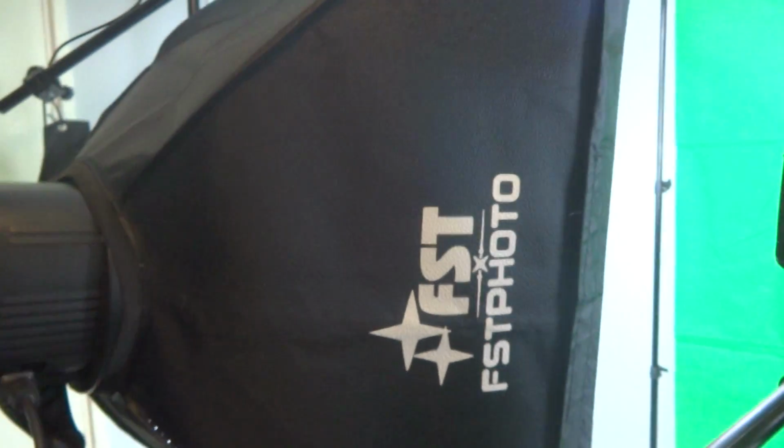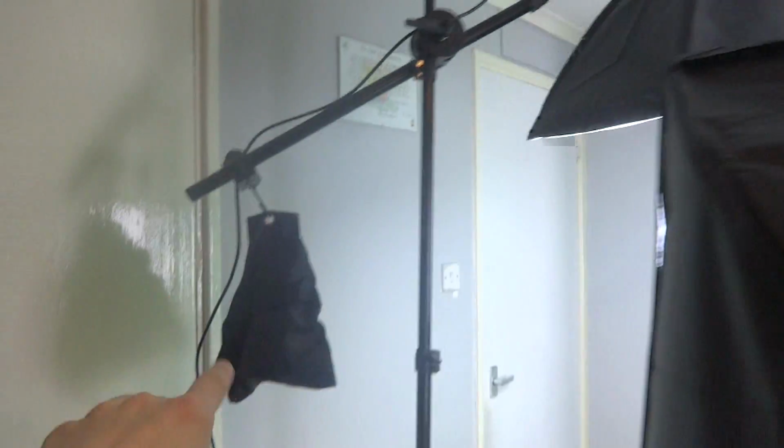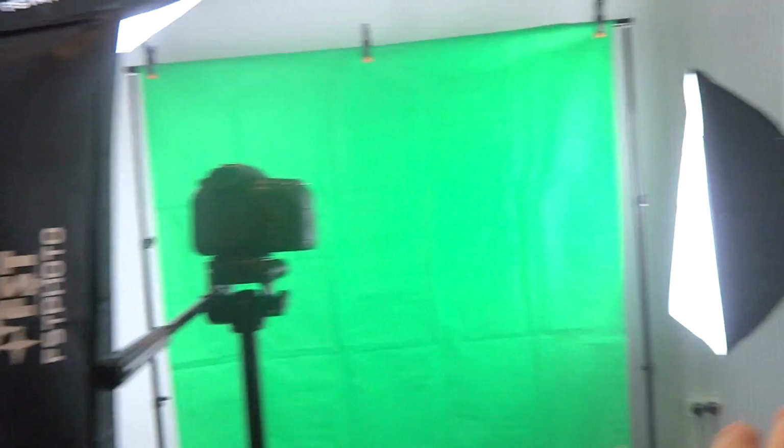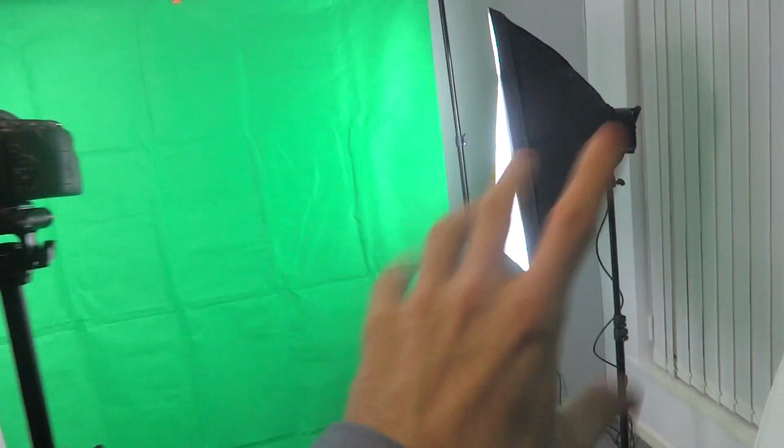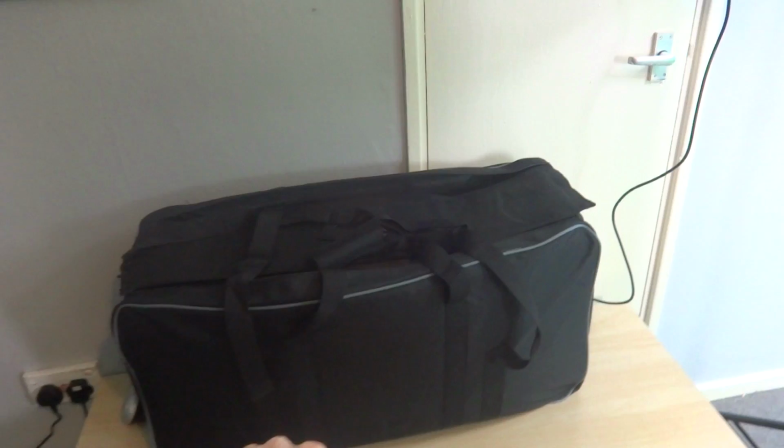The studio lights I use are the FST photo ones. I've got three there on the tripod, and an overhanging one there as well with a counterweight in case it drops. These are absolutely fantastic lights, really cool. Believe it or not, this full studio, the three lights, the green screen, all the wires, cables and the stands, all fit in that bag. That's right, all of that just fits in that bag there.